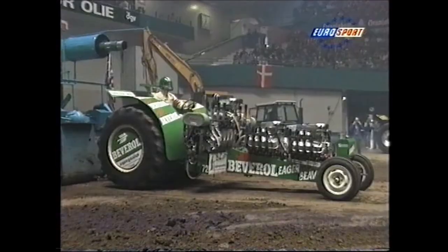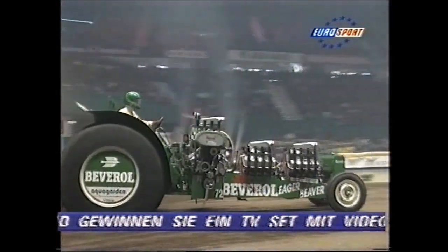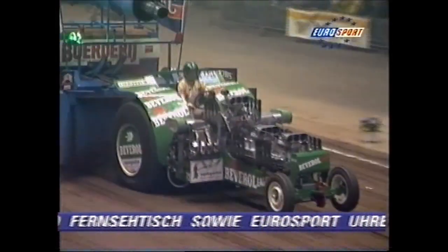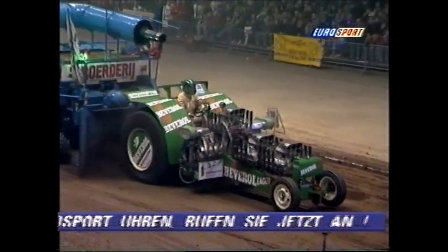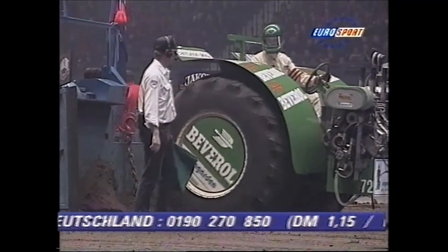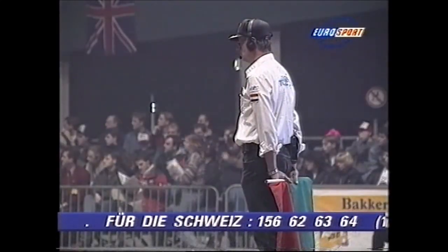This is another Dutch contestant, Beverel Liga Beaver, Dutch 3.4 champion in 1990. Kees van der Poel is sitting behind 5 Chevys, 4 injection and 1 blower. Let's see how far they can blow him up the track. No, the 42-year-old tractor mechanic from Putten near Amersfoort will not be in the money this afternoon. He's just edged past the 50-meter mark. The track is 65 meters long, and full pulls will be few and far between. 52.83 for Beverel Liga Beaver.